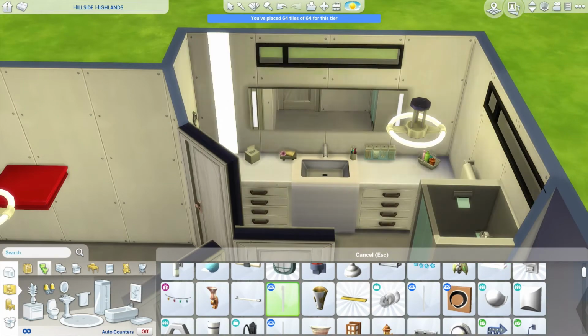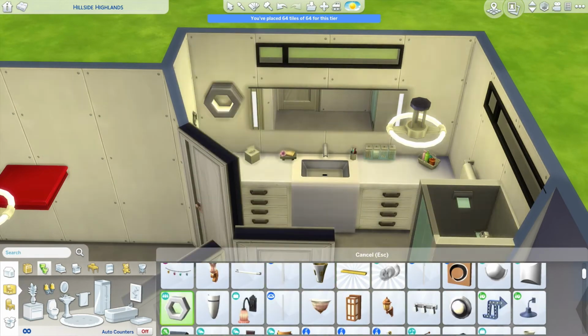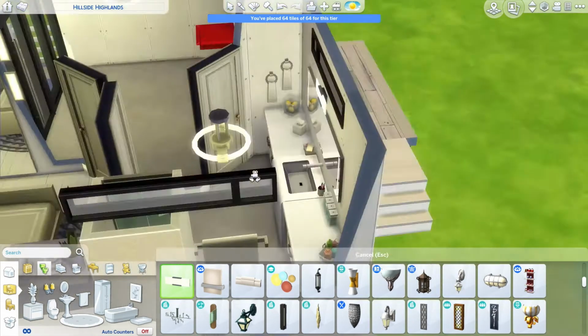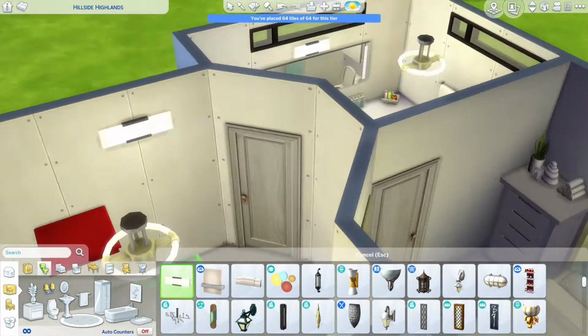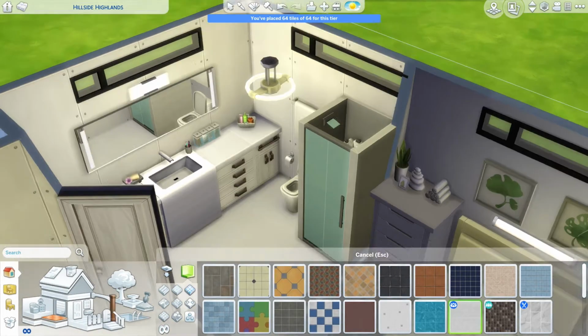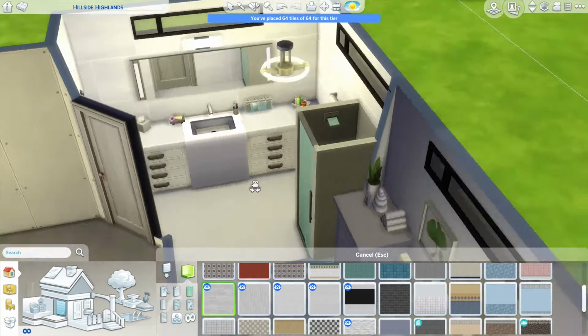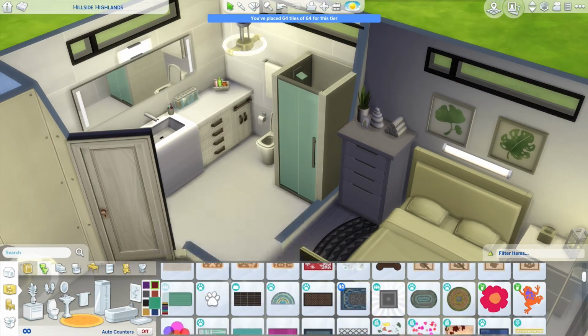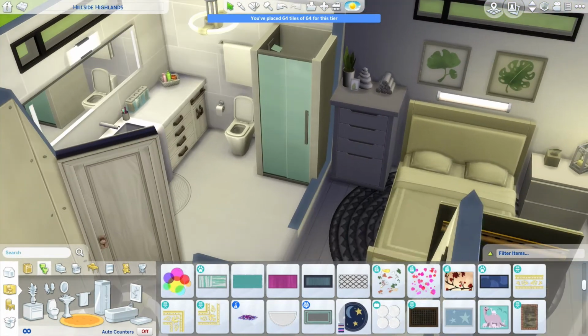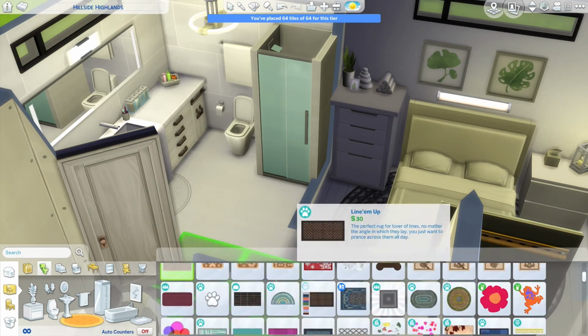I probably could have cut it down smaller, but I kind of figured she's a masseuse. You know, bathrooms are important, I think. So I wanted to have enough space in there. And I wanted to add two doors so it could connect to her bedroom and the living room, you know, for guests.